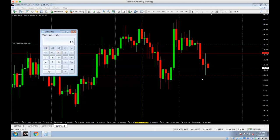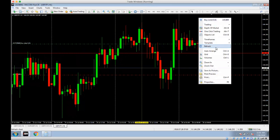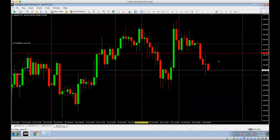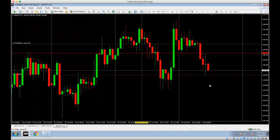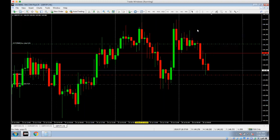So we want 145.91 minus 0.1, 145.81. So I will show you a different option. You can go to new order, and you can fill in the details of a pending order. What you can also do is you can measure 10 pips from here, which is 100 points, here exactly. I will do right click, trading, sell stop, and there I am. So this is a little bit faster.